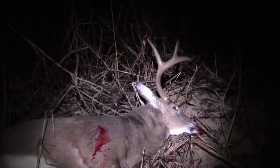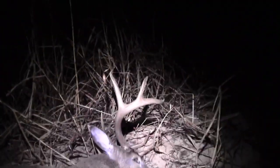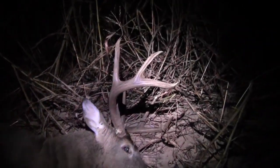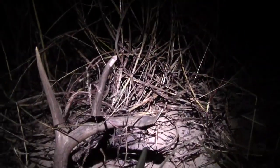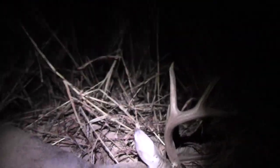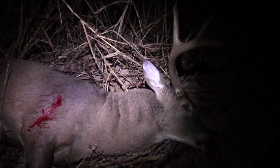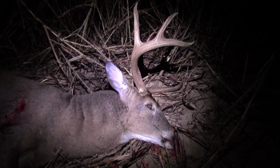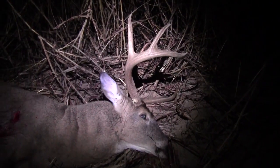Well, here he is. It's the big 8 that I had on trail camera. He's a beauty. Boy, he's got a big thick neck on him. Shot was perfect. He went, I don't know, I suppose 80 yards here. Oh, I gotta get him out of here. Oh my goodness.